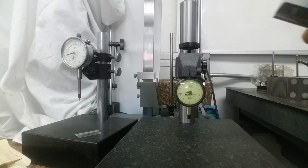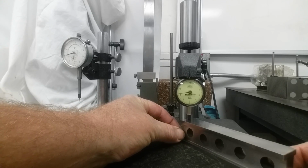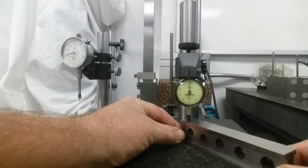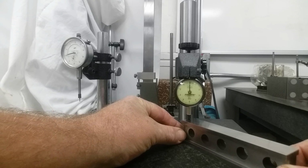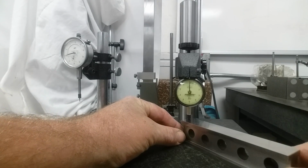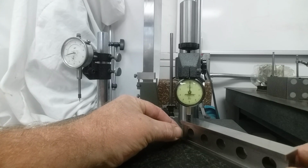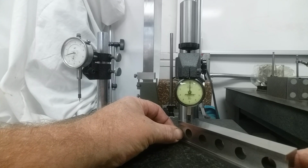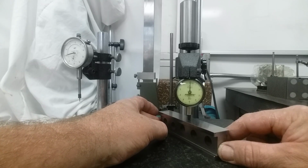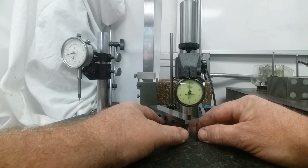And all I'm checking here is parallelism. I'm going to clean my plate here and put this guy down, rub it around. Let's get zeroed up on it. Okay, I'm happy there. It's a good zero. And we're going to check the grind side to side. Pretty good. We're going to slide it across about center. Check the grind side to side. It's good. On the way out here to the end, check the grind side to side.